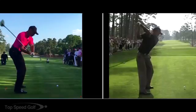Now as he continues in the downswing, let's go ahead and pause him just before impact. This is something that I love that he does. We could talk about this in the move on the website. What he's doing here is bowing the left wrist a little bit, cupping the right wrist, and that turns down the face to help square it up a bit more early.